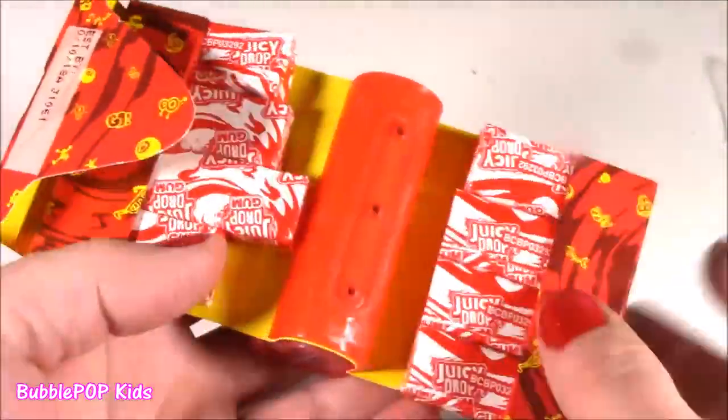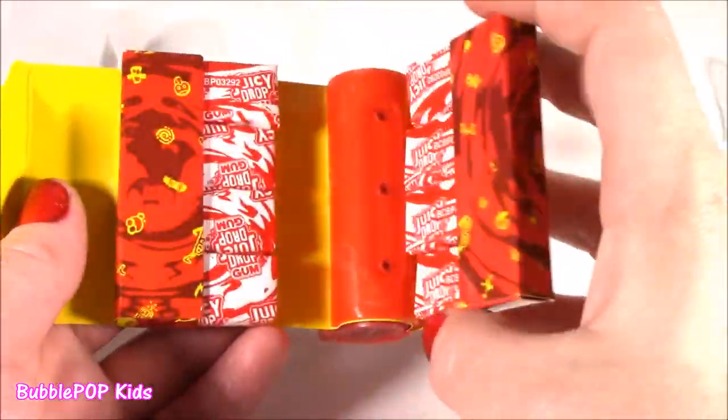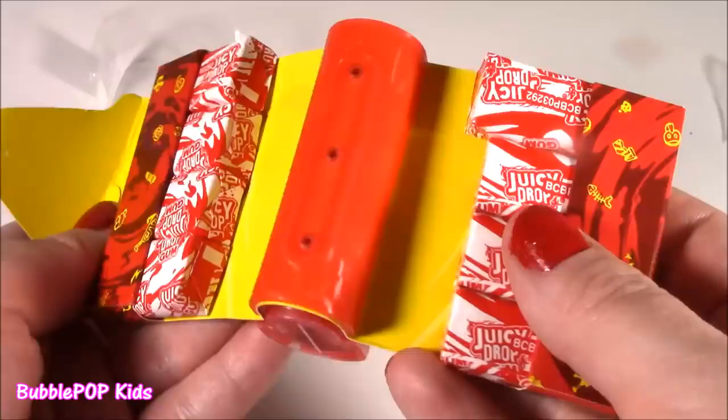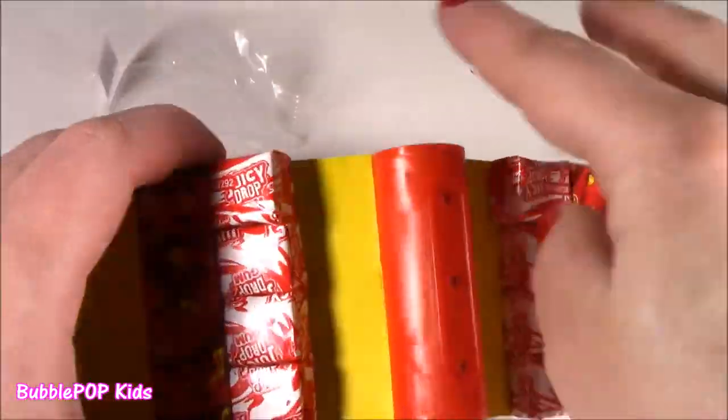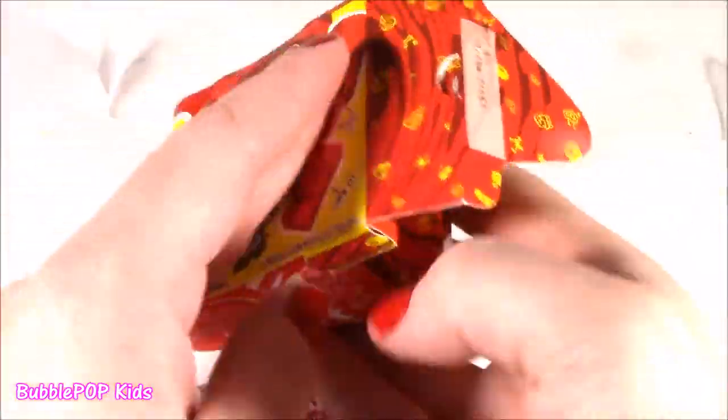Juicy Drop rocks. Whoa. What's going on? Ready, little Bubble teens? Wait for it. Look at this. Wow. It opens up. Look at all those pieces of gum. This is crazy. Look at that. Ooh, it's big. And where is the jelly?